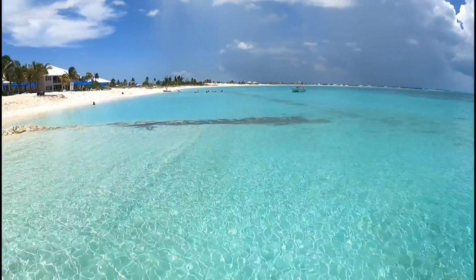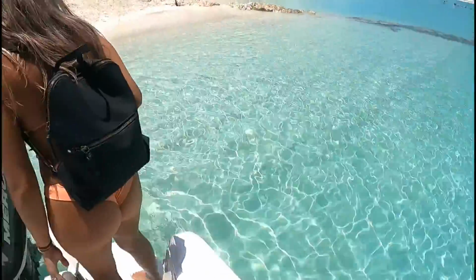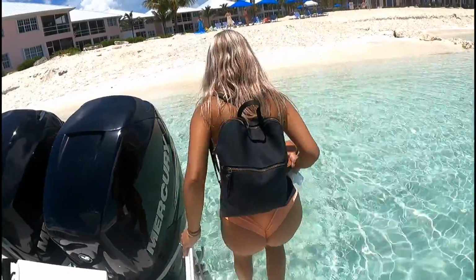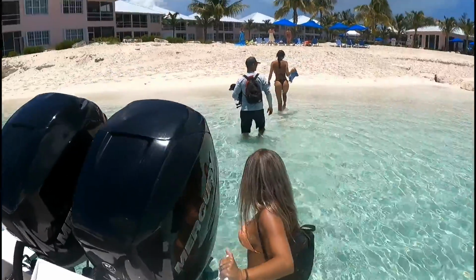Ooh. Get you a nice floating position. Hundred percent.